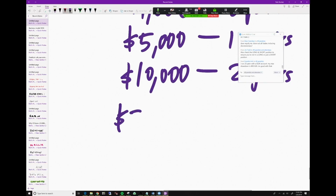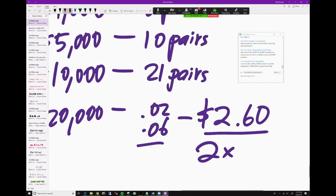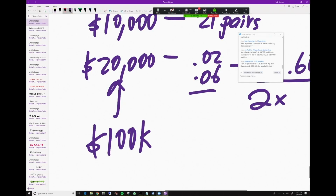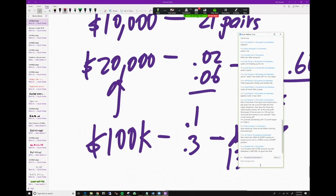And then if I had a $20,000 account, I would change the trade size to 0.02 and 0.06 and the profit target to $2.60, which is 2 times greater, because the account is 2 times greater. That means if I had a $100,000 trading account, which I do, I have $167,000, my trade size on that account is 10 times greater. So it would be 0.1 and 0.3, 1 mini lot and 3 mini lots, and my profit target would be 10 times greater, or $13, which is 10 times greater than my profit target on a $10,000 account. That's a bunch of stuff about risk and trade size.